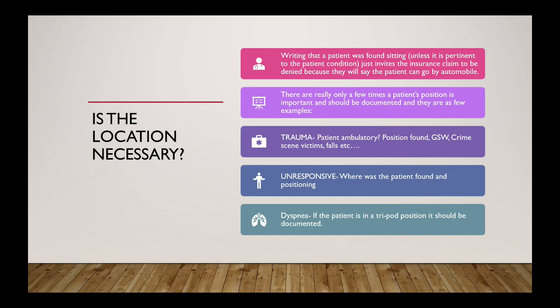There are really only a few times that, in my own documentation, a patient position is important and should be documented. Here's a few examples. For trauma, the patient's ambulatory, the position found, do they have a gunshot wound, crime scenes, victims, falls, etc. We should put down where they're located. Are they laying on the ground? Are they in a supine or prone position? Are they ambulatory? That means they're walking around after an accident. All of these things are important. Is the patient unresponsive? Where was the patient found in their positioning?